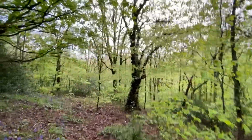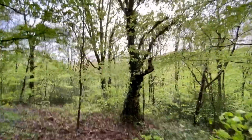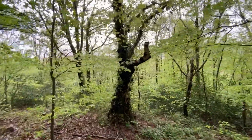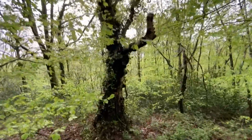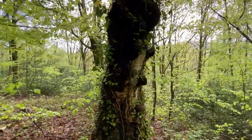I'm going to head off the path a little bit and show you this quite old tree actually. It doesn't look big and old, but it's a silver birch. They don't live that long, so this is quite an old specimen for birch.